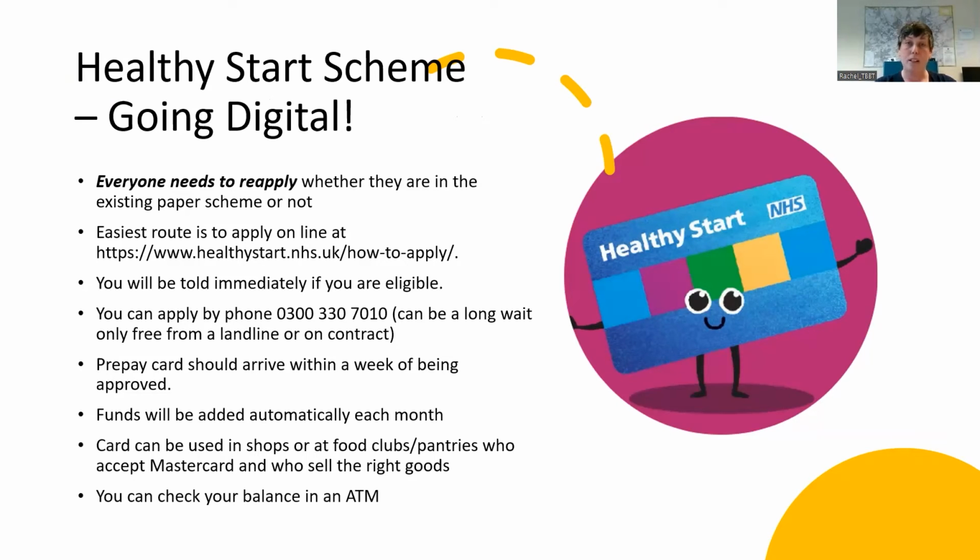Now, there have been some technical issues and some technical glitches with the online registration process. People whose details have not changed, who have been getting the vouchers and who should automatically therefore qualify for the prepay card, are being told that they're being rejected. That seems to be a glitch in the system that the NHS confirmed this morning that they fixed, but it is something to bear in mind if you are wanting to support people who are applying, that it may take a little bit longer than usual.